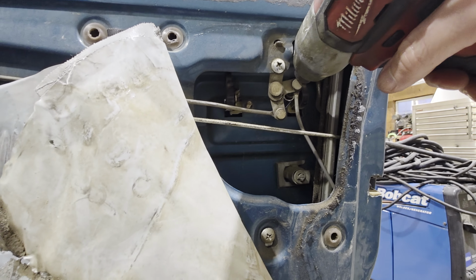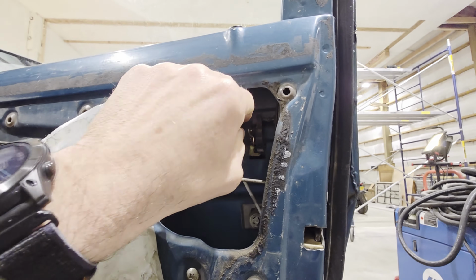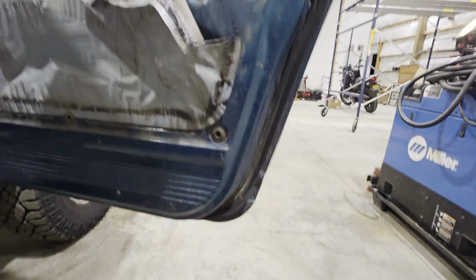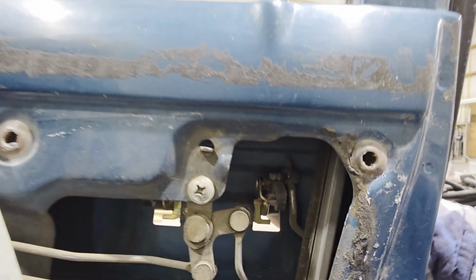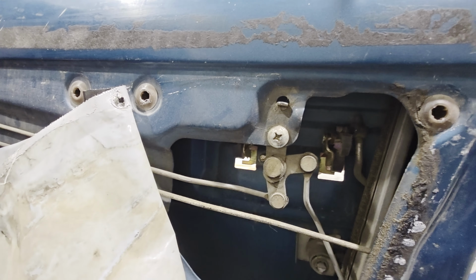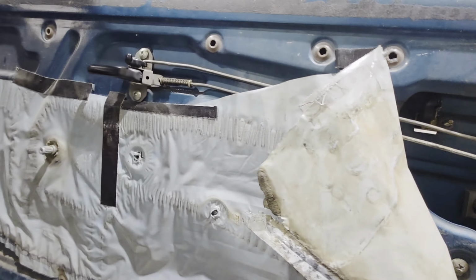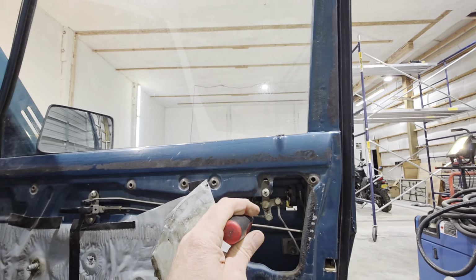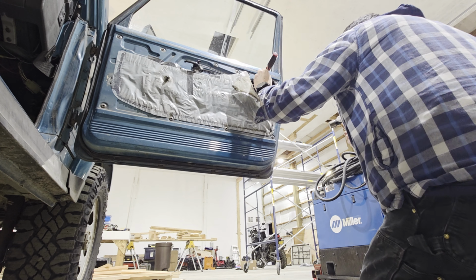All right, I didn't lose it down in the door. Let's see if I can succeed that way with the other one. Success. All right, it should just pop right out of there. I said it should just pop right out of there. There it goes.